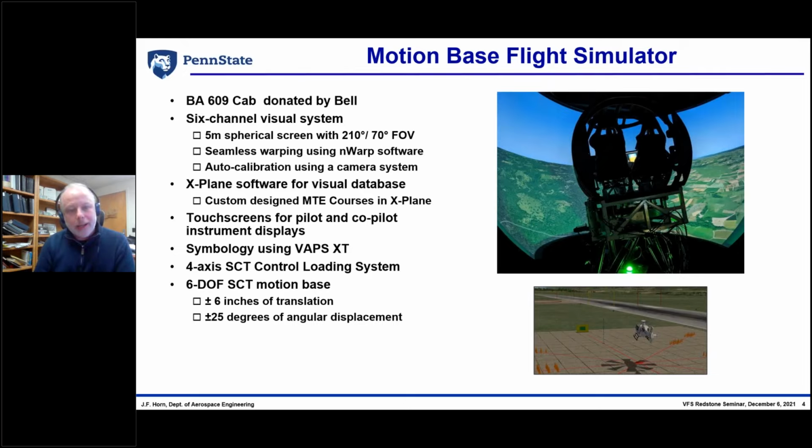We don't really use the modeling in X-Plane, which may be fine, but it's a little bit of a black box. So we use it just pretty much as a graphics engine. It's nice because I can get students to go in there and modify the database. So we've built some ADS-33 MTE courses and some custom design MTE courses. And then we use touchscreens and VAPS XT for our symbology. We're also working with a company called Insco, and they have a pretty nice symbology program too, called iData.